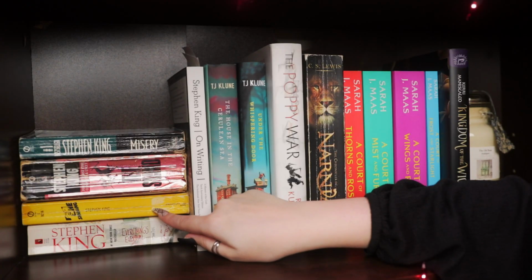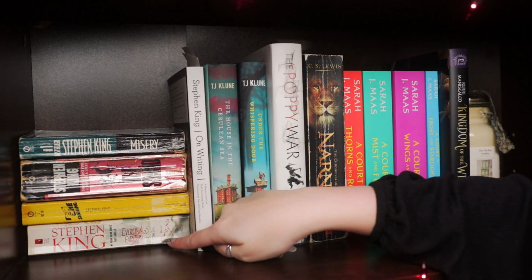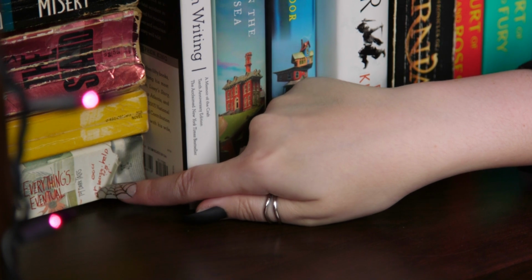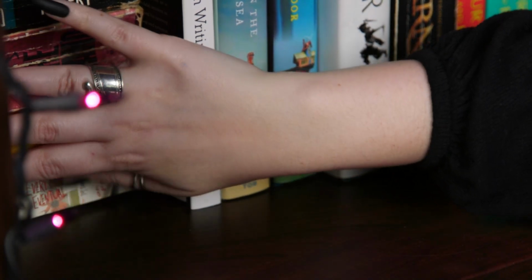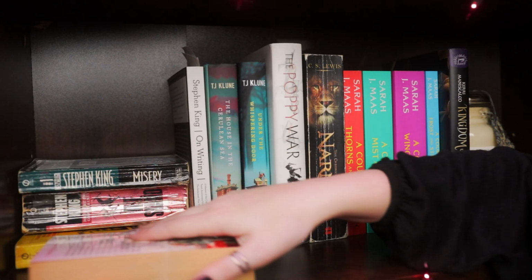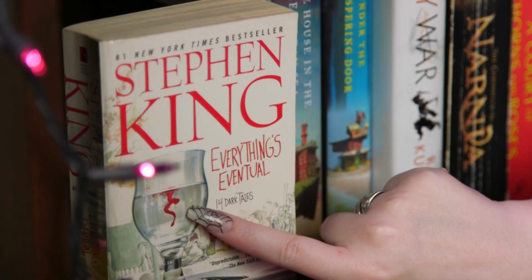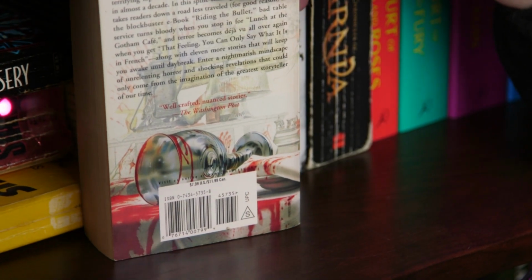The Shining, I have really kind of iffy feelings about. I like the book better than the movie, but it is by far not my favorite Stephen King. And Everything's Eventual is a short story collection I actually haven't gotten to yet. I believe it has 14 Dark Tales. The cover is really spooky, actually, and I remember when I was a kid seeing this on my dad's bookshelf and being so freaked out by the cover. It's got a blood drop in this water goblet, and then on the back everything's knocked over and bloody, and it's terrifying.